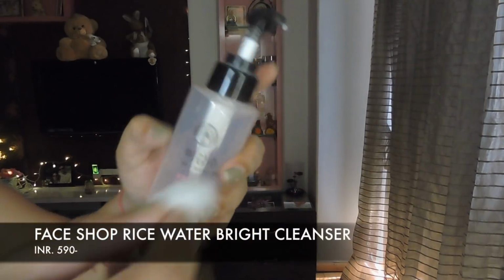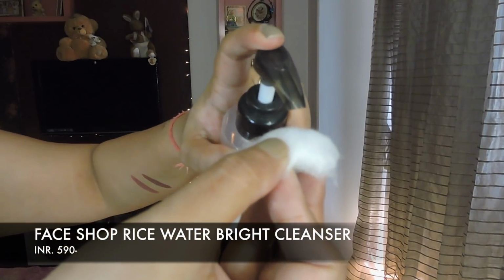Now this next product, I definitely swear by it, and I've mentioned it before, my skincare is not over without it. And yes, this is not makeup, this is skincare. This is the Face Shop Rice Water Bright Cleanser. You can see I have only this much of it left. Sadly, Nykaa is always out of stock on this one. I don't know when they're going to bring it back.